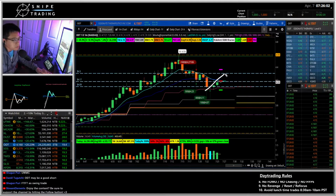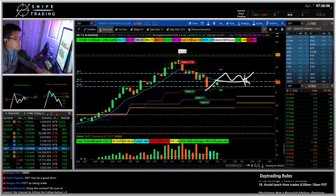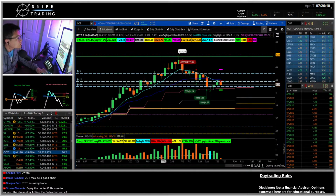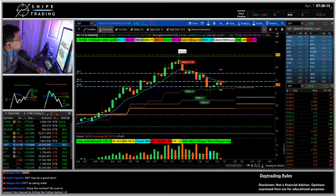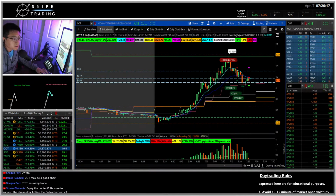But what I like to do is maybe see an inverted cup and handle like this, and I'll short over here. But yeah, quick little trade there. Good call.